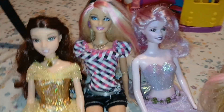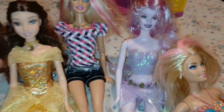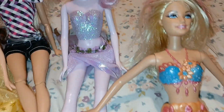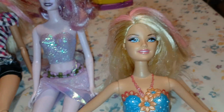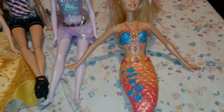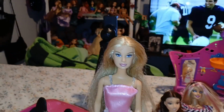Plus this Barbie Fairytopia doll right here is absolutely perfect. She's missing her wings, but I could just make her wings. I don't really care, honestly. Here we just have a little mermaid. I'm not sure if she's just from a generic mermaid line or she was from one of the movies, but here she is. She's very pretty. I'm honestly not mad that she was in the little package with her.